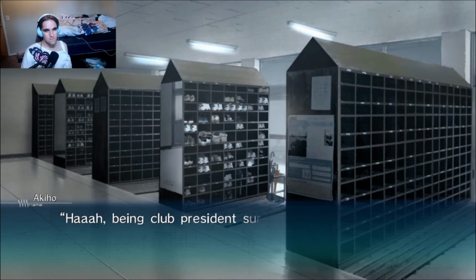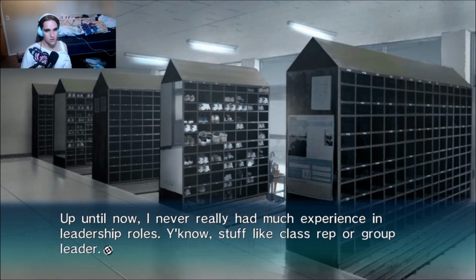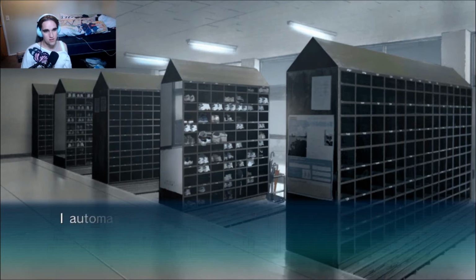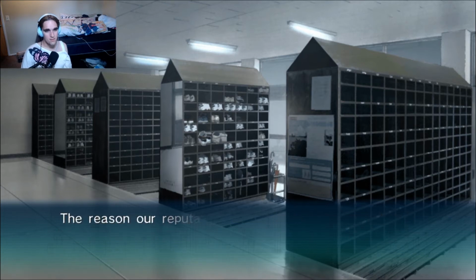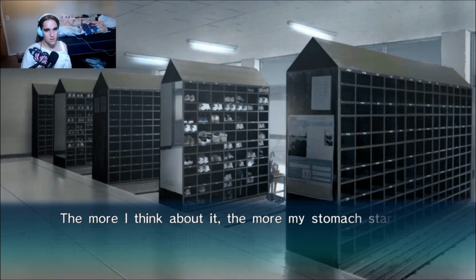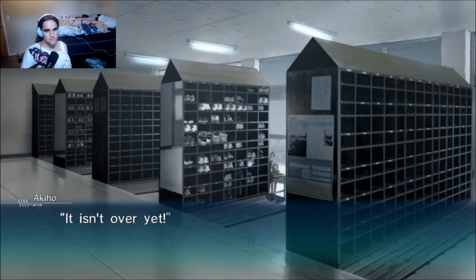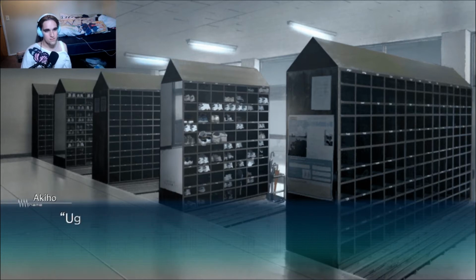Being club president is such a lonely role. Up until now, I never really had much experience in leadership roles, you know? Stuff like class rep or group leader. I automatically became the Robot Club president when I became a third year, but nothing's been going right for me. The reason our reputation is in the mud is because of my beef with the student council and vice principal. The more I think about it, the more my stomach starts to hurt. "It's not over yet, it's not over!" I say out loud, trying to force myself to feel better.